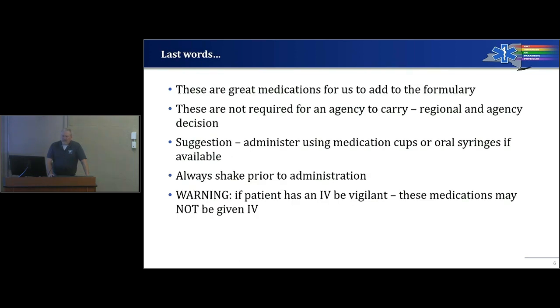A few key points as we close. First, these are great medications for us to add to the formulary. But these are not going to be required medications at this point. These are actually going to be if equipped and trained. So if an agency or a region chooses not to implement ibuprofen or acetaminophen, they can choose to do that.